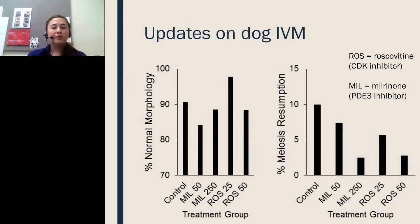So what we started doing is testing various inhibitors of meiosis, including roscovitine and milrinone, and looking at morphology and also whether or not they work. And so we're going to start with this and then start adding in some different ways to stimulate egg quality in vitro before the IVM part.